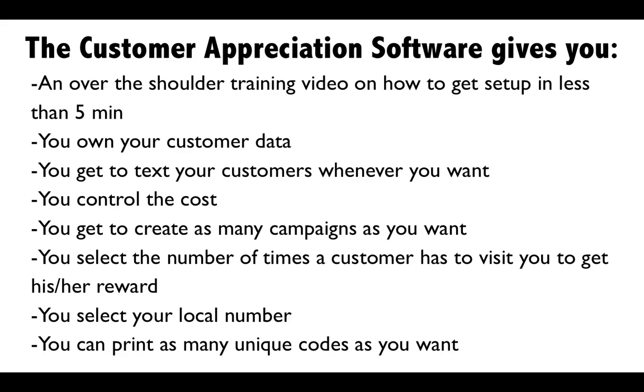Your own customer data. You get to text your customers whenever you want. You control the call. You get to create as many campaigns as you want. You select the number of times a customer has to visit you to get his or her reward, whatever you want to do. You select your local number. You can print as many unique codes as you want. All for that.